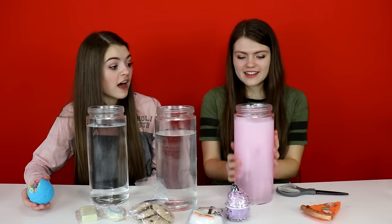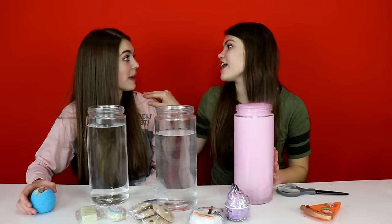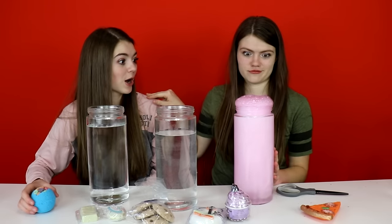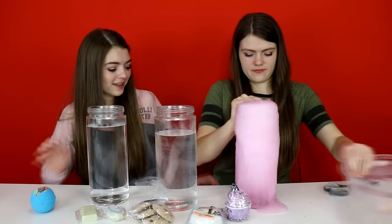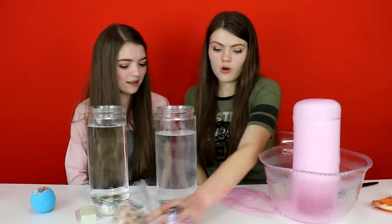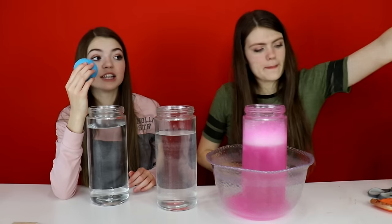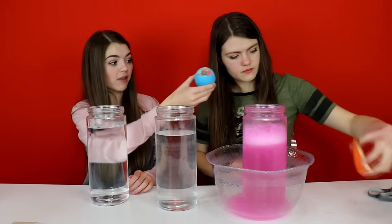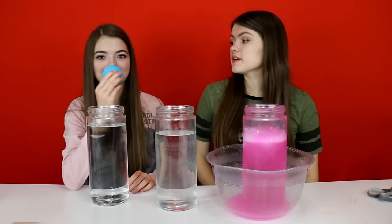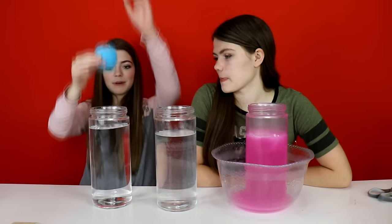Whoa! I love that color. There we go. Save the bath bombs. Whoa! Does not smell like Fruit Loops, but that is like the best smell ever. What it smells like is blue raspberry Slurpee. Oh, okay. Yes. Time to drop it in.